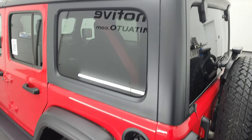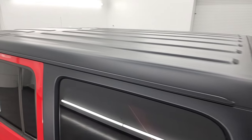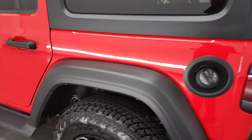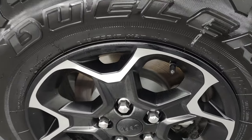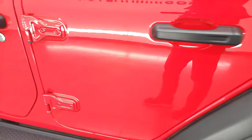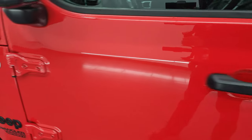Coming around to the driver's side once again, the hard top, it looks really good. I didn't see any scuffs or scratches on that. And for full disclosure, this back rim, no major scuffs or scrapes on there. All the door hinges look really good.